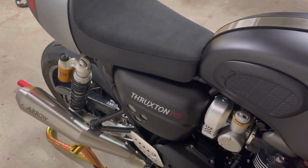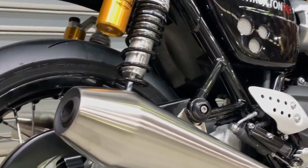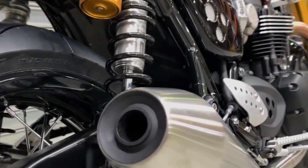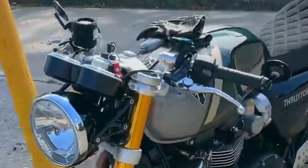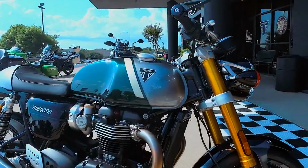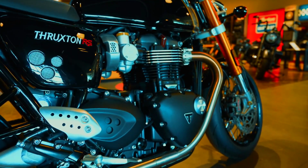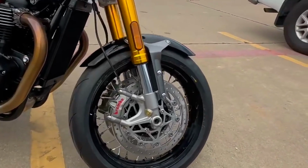With a fully adjustable Öhlins piggyback rear suspension unit, the Thruxton RS has a unique premium rear suspension technology that adds to the thrilling and exhilarating ride of the café racer. The premium Showa USD adjustable big piston forks are designed to improve Triumph's renowned neutral, nimble, and stable riding qualities while delivering crisp handling that perfectly captures the café racer aesthetic.